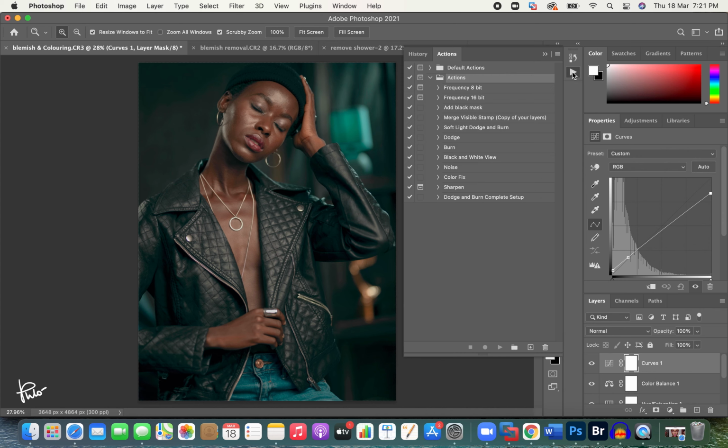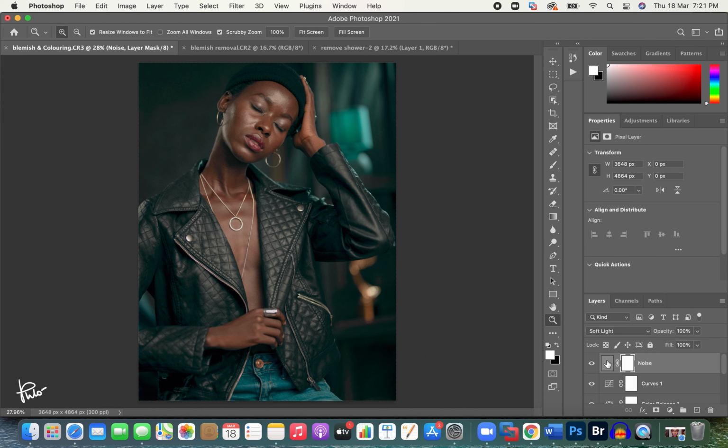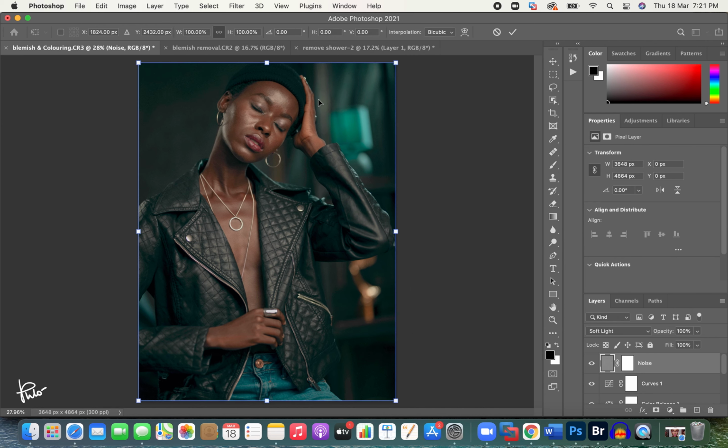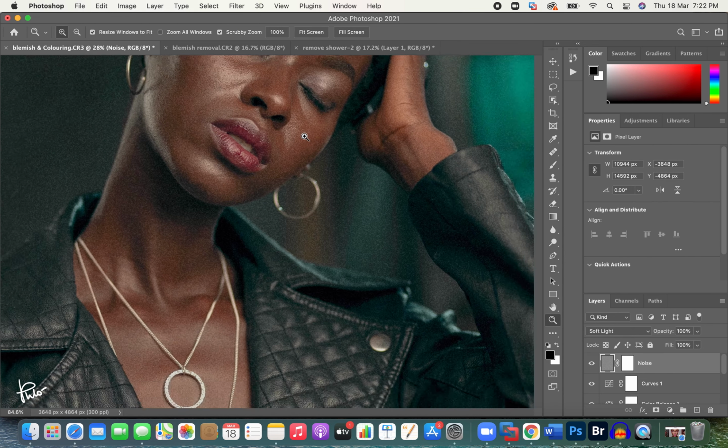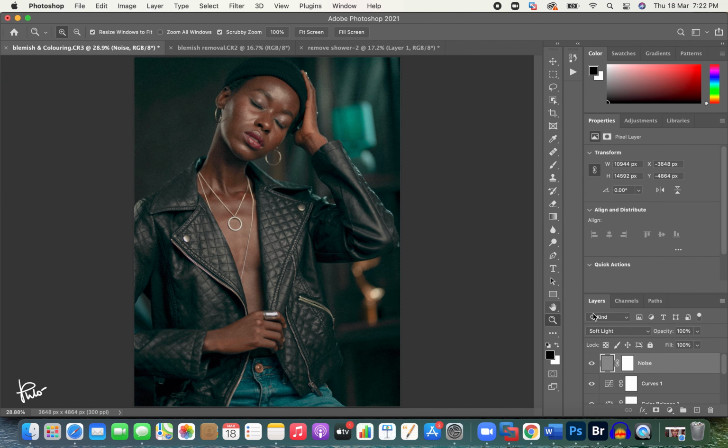All right, I'm going to go into the play and add a noise layer, and even increase the size of the noise because I want to maybe give it a very noisy feel. So about 300%. And now we've added some noise to it, so it's changing the entire texture and feel of the image.